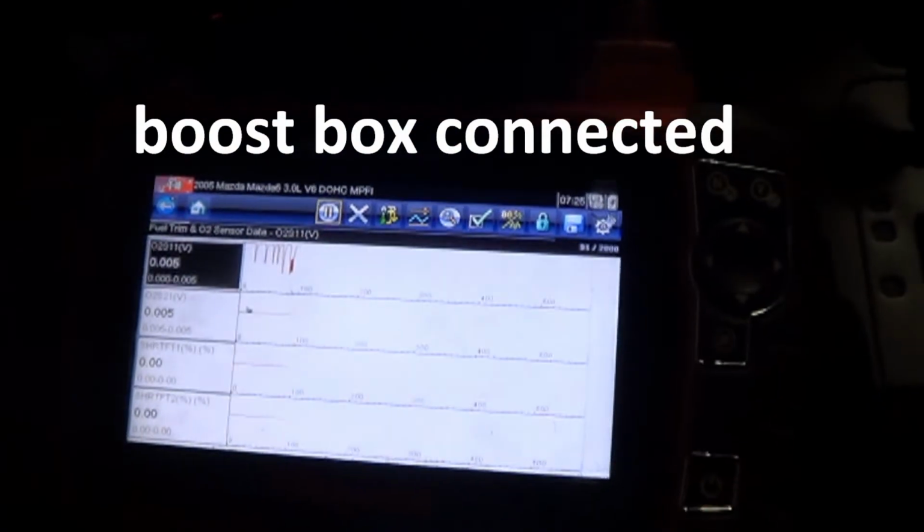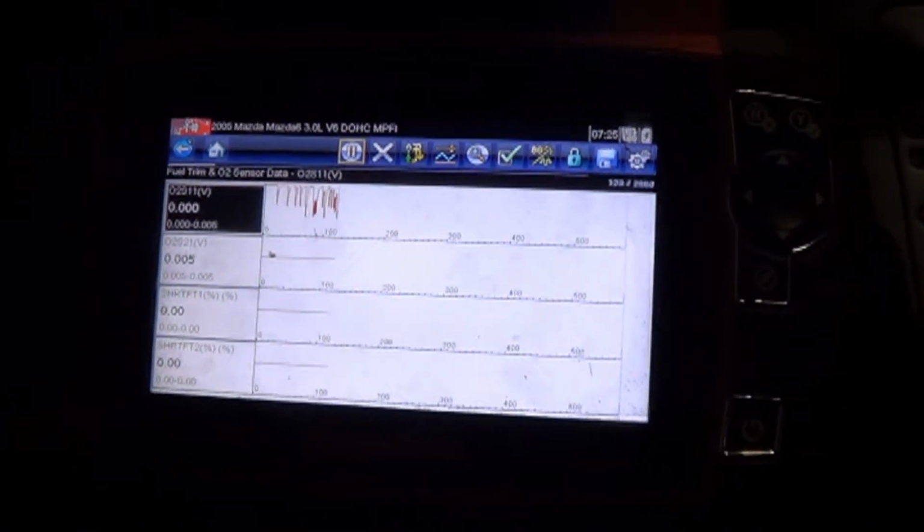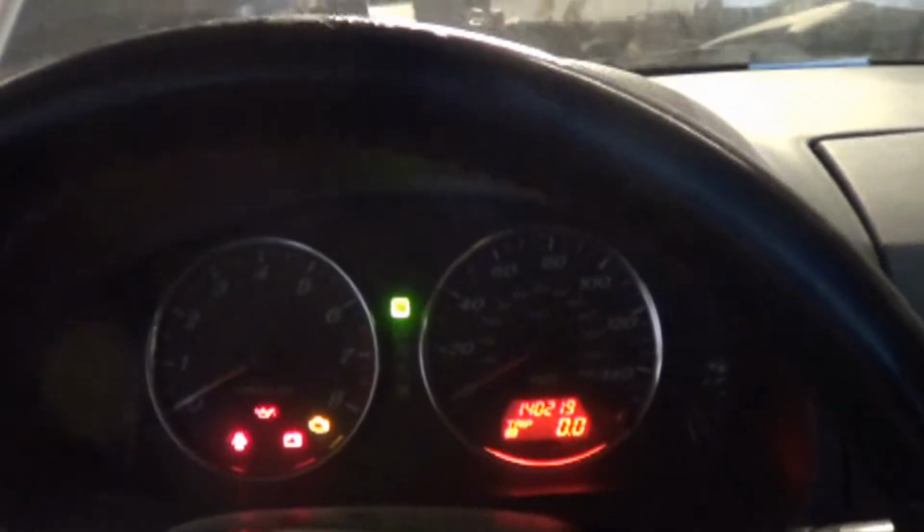Okay, I'm getting ready to start it. I did go ahead and clear codes and pull up short-term fuel trims and voltage on the O2 sensors. Let's see what happens here.